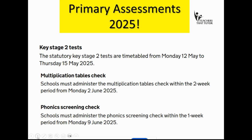So those are the assessments that will take place in primary school next year, and depending on which year group your child is in, they're the ones you might want to be thinking about.